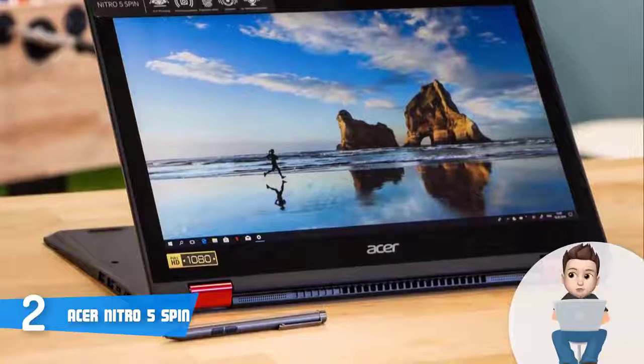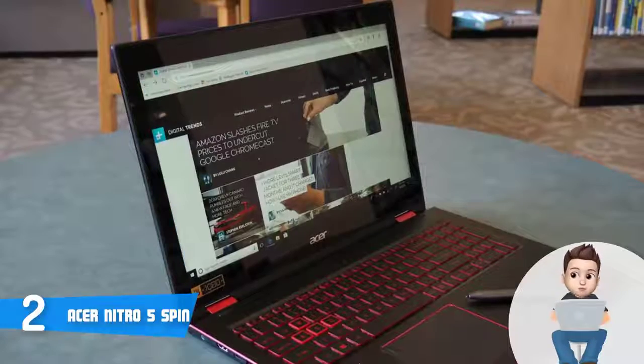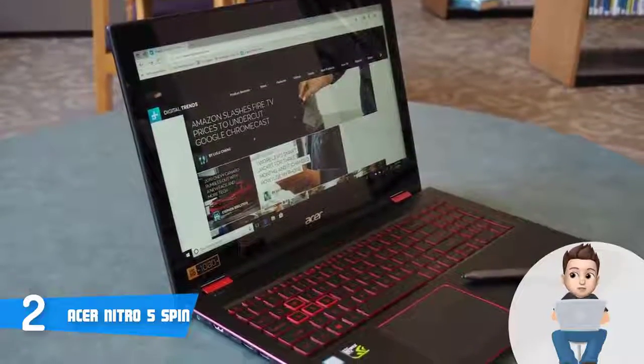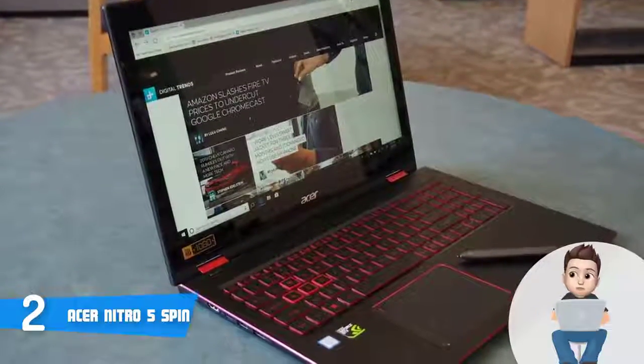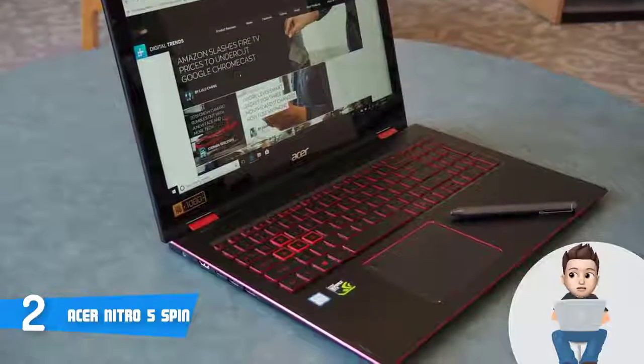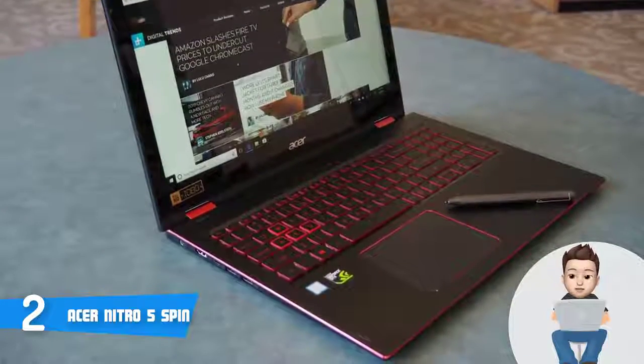Moreover, the 15.6-inch touchscreen is yet another great thing about this laptop, because it produces stunning visuals, and can be adjusted in 4 ways, including the notebook mode, display mode, tent mode, and tablet mode, so you can use each of them depending on your preferences.